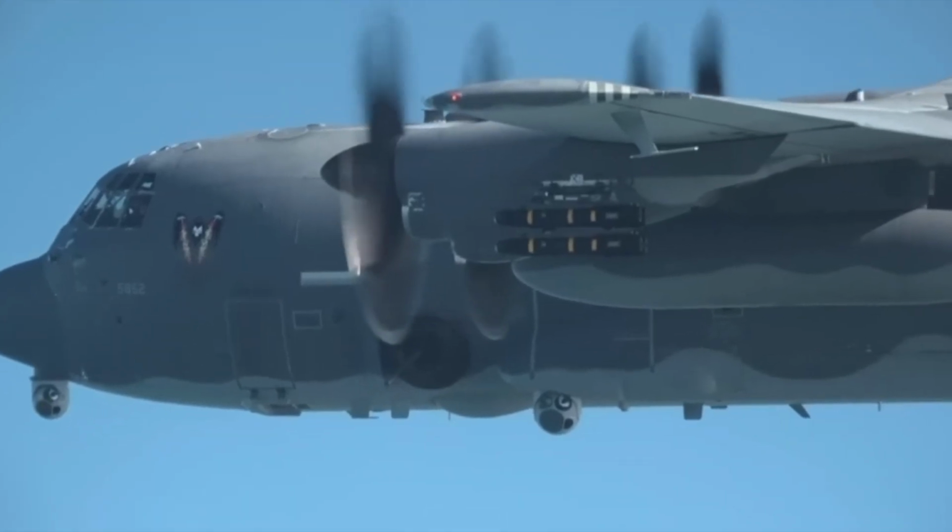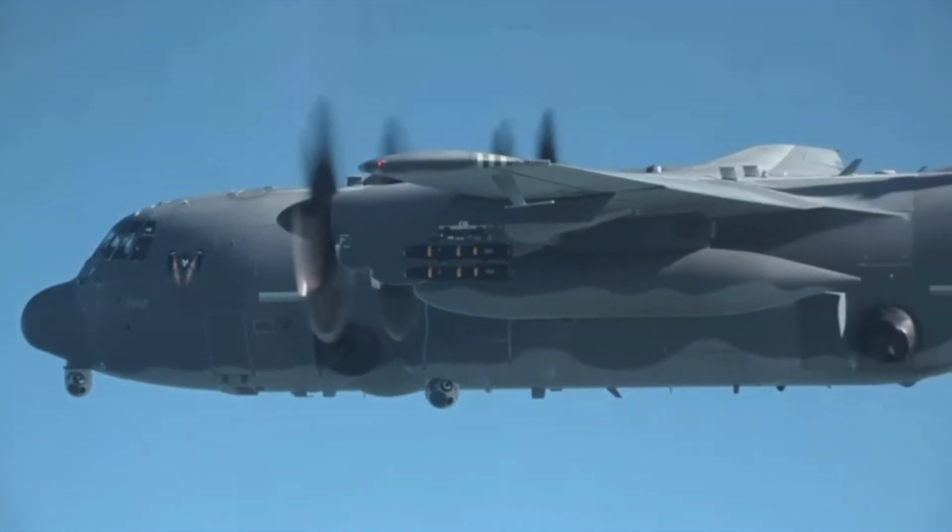This angel of death is the AC-130J Ghostrider Gunship. It is the newest installment of a long list of aerial gunships which started in the Vietnam War. The AC-130's main roles are to provide close air support for ground forces, air interdiction, and armed reconnaissance.